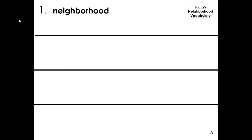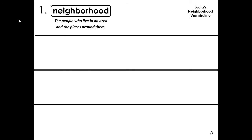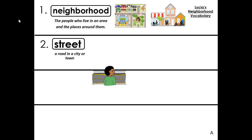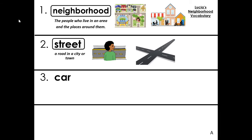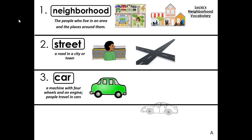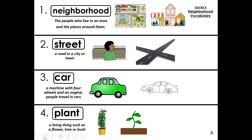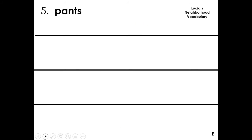So let's review our vocabulary words. Number 1, neighborhood: the people who live in an area and the places around them. Neighborhood. Number 2, street: a road in a city or town. Street. Number 3, car: a machine with 4 wheels and an engine. People travel in cars. Number 4, plant: a living thing such as a flower, tree, or bush. Plant. Number 5, pants: trousers, slacks, or jeans.